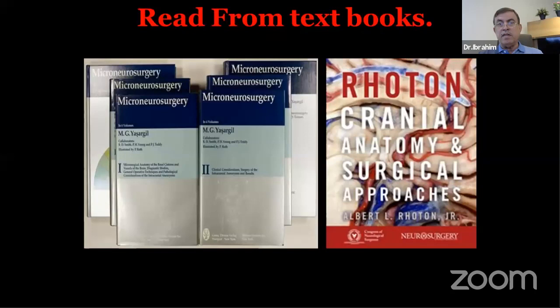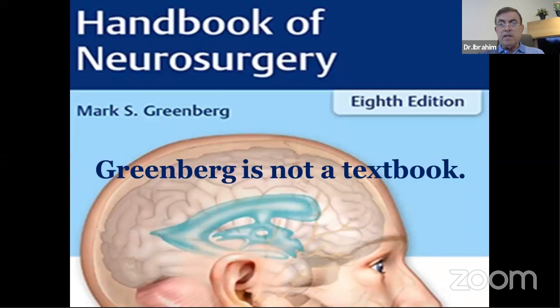Of course, you need to update the information by reading some papers here and there from all the journals. You need to know the anatomy from Rhoton, for example. I'm not giving you names of textbooks. I'm telling you that you should read from textbooks. Please do not read from handbooks. They are for people who do not know, people who just want to pass the exam and are like parrots. You ask them questions, they would answer, but they have no idea what they are talking about.